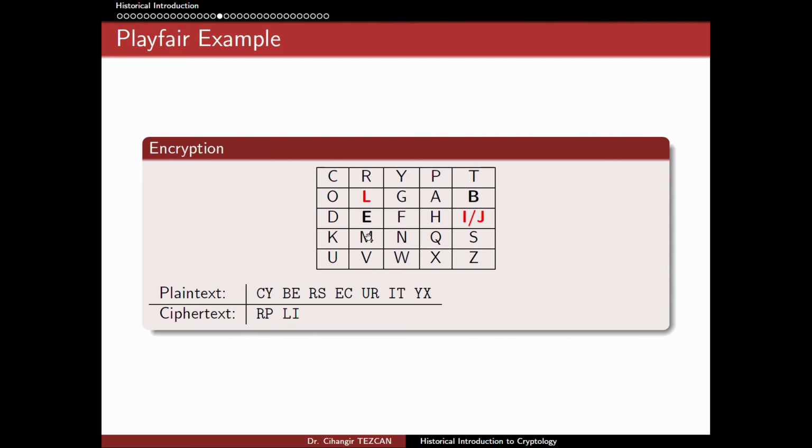Now we are moving to BE. B and E are not on the same row or the same column, so you have to create a rectangle here. B and E are at 2 diagonals, so L and I are on the opposite diagonal, so these will be our ciphertext letters. But as we mentioned in the rule, since the first letter is B, you have to write the letter on the opposite side of B, which is L. So it's not IL, but it is LI. So instead of BE, if you are going to encrypt EB, it will be IL. That is the main idea.